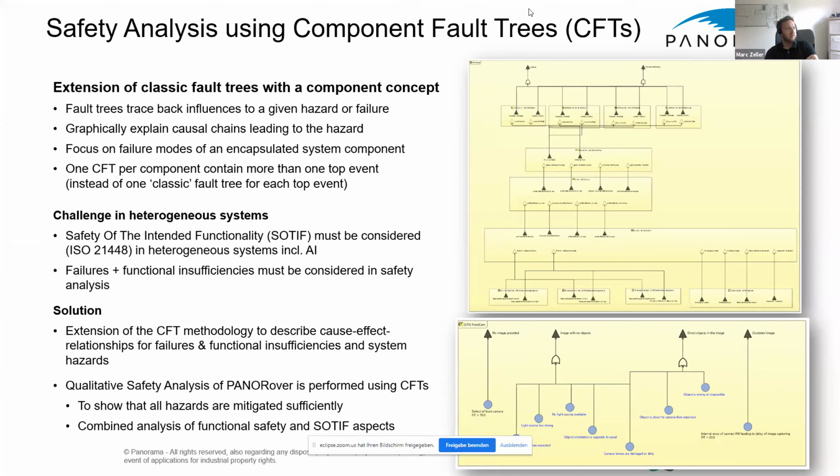So the main focus here is that in this approach, we go backwards in our chain from the actuators over our different computational steps to our sensors. And for each of these steps, we will then create a component fault tree element, which encapsulates all different failure modes of that specific component.